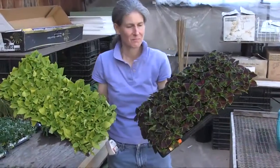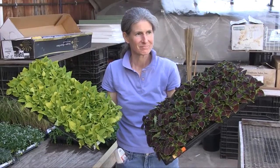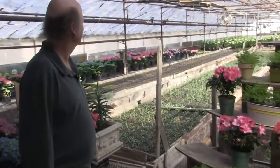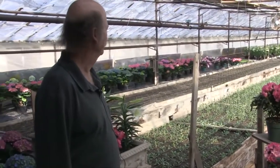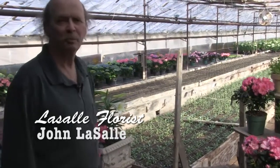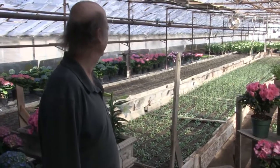We're also starting to bring in our Easter plants, and we have other cut flowers started, and we're starting our annuals. So we'll take a look out in the greenhouse out here. We're getting ready to plant our annuals for spring sales, and these are some coleus that we'll be having for sale in May or so. Out here is one of our main growing areas, and we also use this for retail space. This greenhouse was built by my grandfather in 1934, so it's a little over 80 years old right now.